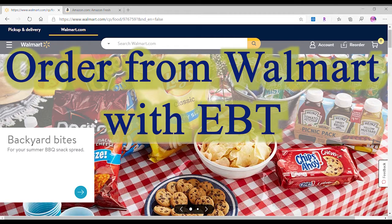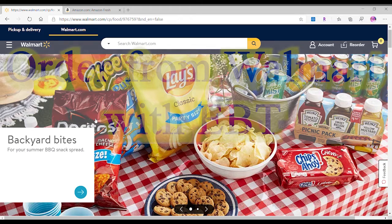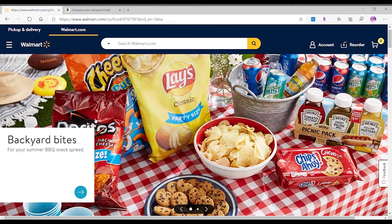In other words, if you want to go pick up, tomorrow might not be available, but in a day or 2 or 3 or 4 days, you could go there and pick up your food. It goes the same for delivery. If you want it delivered, it might take a week, or you could get it in a couple of days, depending on availability on delivery.